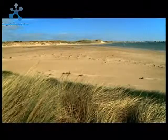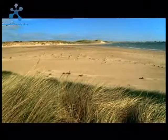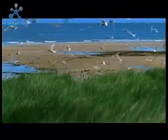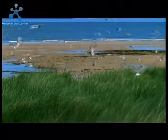But there is one visitor who has been coming here for centuries, not to invade, but to spend the summer as welcome guests. The Arctic tern. These elegant birds arrive in their thousands to soak up the sun on Castle Coast.